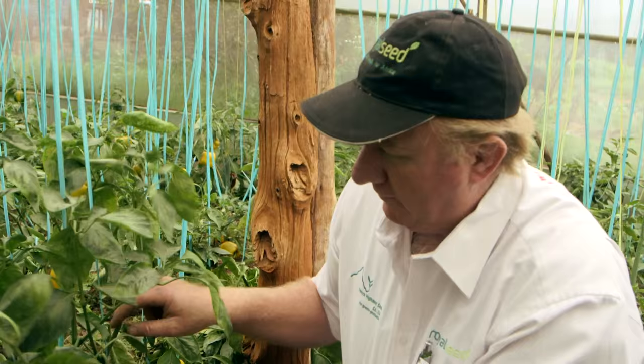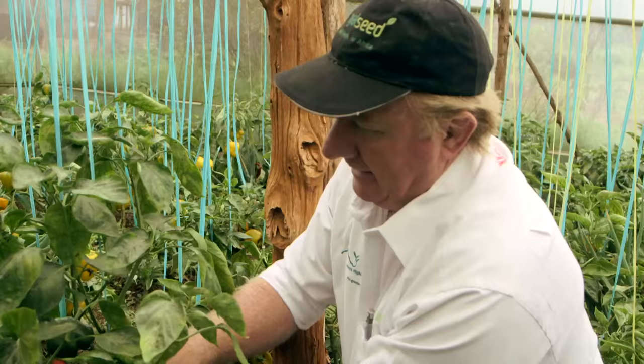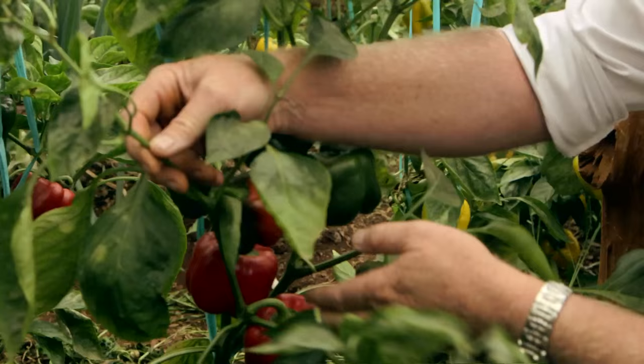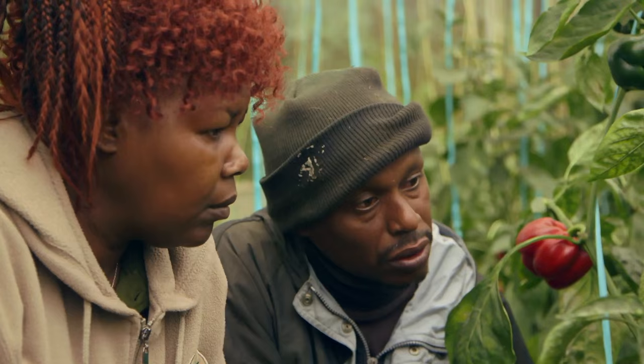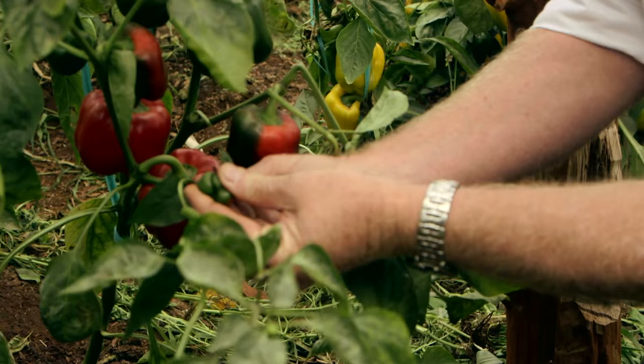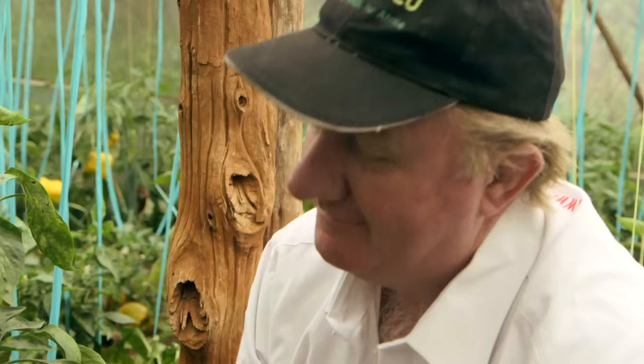When really we want the energy going up the main stems. So if we have a look at the main stem here, we have a nice fruit developing here. And then the next fruit on this stem is this one here. So with good watering and nutrient uptake, these fruits will develop into very nice fruits. This fruit here, we actually need to remove it now in order to let the energy of the plant go into these fruits, which is where we want the energy to move. I didn't know that. Well, that's good. We're here to teach and to help farmers.